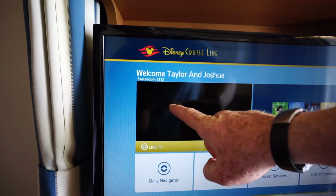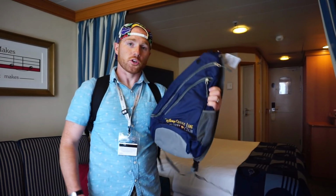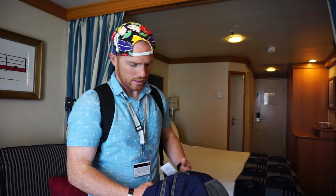Look at this, the TV even says our name on it. Welcome, Taylor and Joshua. That is pretty cool. So with the Castaway Club, whenever you come back, you always get a bag. It's usually a tote bag, and this time, it's a shoulder bag. Which is awesome, because those are my favorite kinds of bags. Taylor hates them, but I love them, so I'll use this bag a lot.